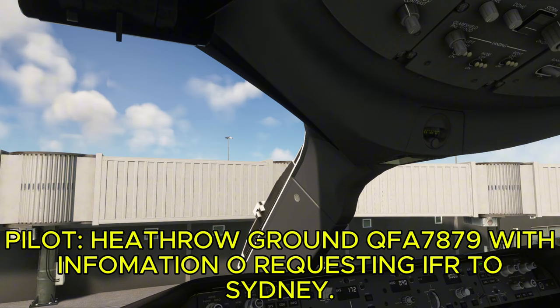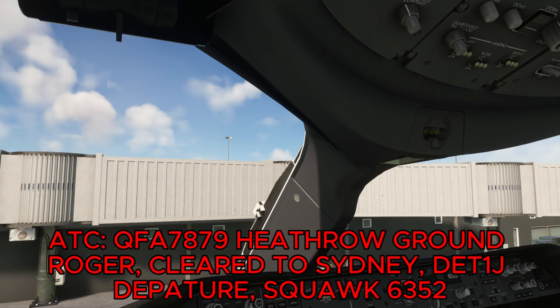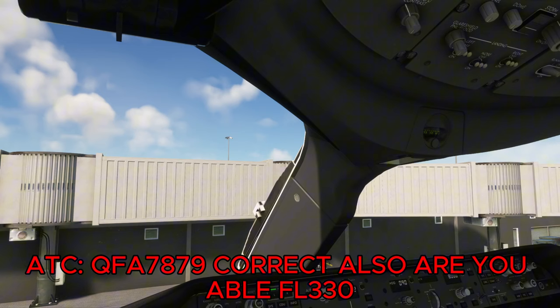Heathrow ground, Qantas 787-9R with information Oscar requesting IFR to Sydney. Qantas 787-9R, Heathrow ground, roger, cleared to Sydney via the Det 1 Juliet departure, squawk 6352. Qantas 7879, correct.